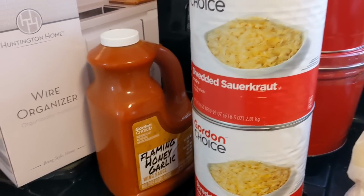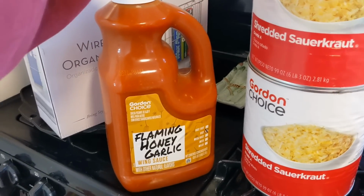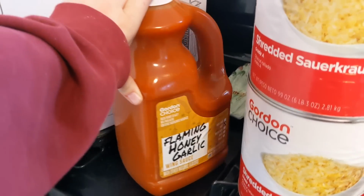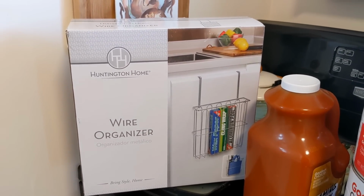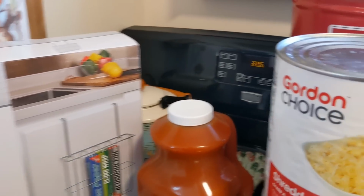Look at my sauerkraut. I have a very large thing of flaming honey garlic wing sauce. That sounds pretty good, actually. I do love garlic. So I can put this on some chicken or something. And I'm excited about this as well. It's a wire organizer. It goes behind a cabinet door or in front, I guess. I think that could be very helpful with a small space like I have.